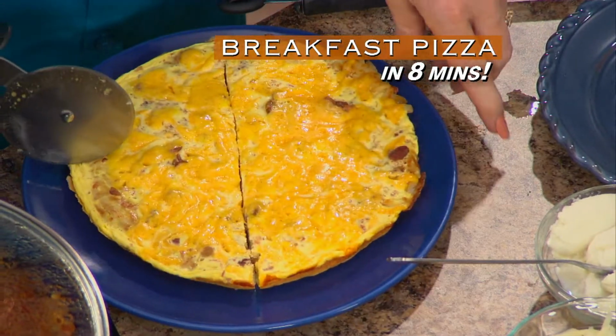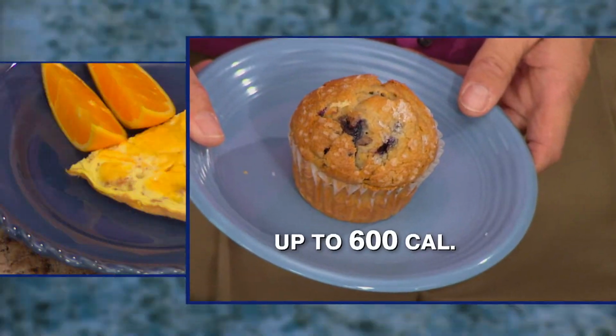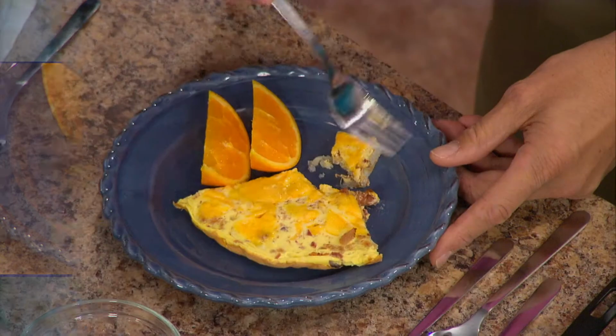This is plenty of food for 4 people, but the difference is the calorie count, because remember that 600-calorie muffin? One wedge of my breakfast pizza is about 237 calories and a whole lot less fat. Now, this took how long? 8 minutes. There's no way that this holds a candle.